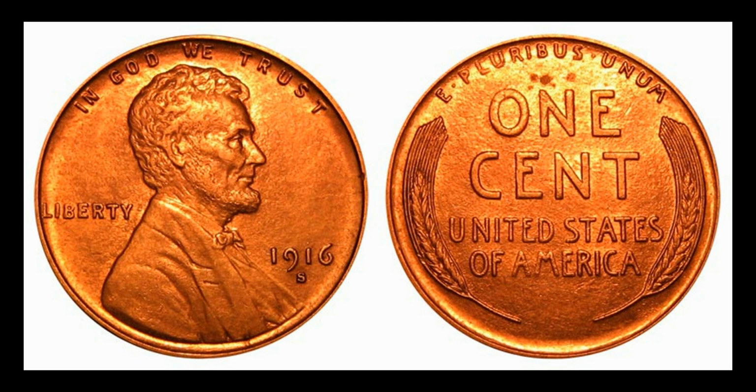There were 22,510,000 minted, and as a rough estimate, in average condition it'll be worth around $8. While if you get one in MS65 condition, it could bring as much as $1,000 at auction.